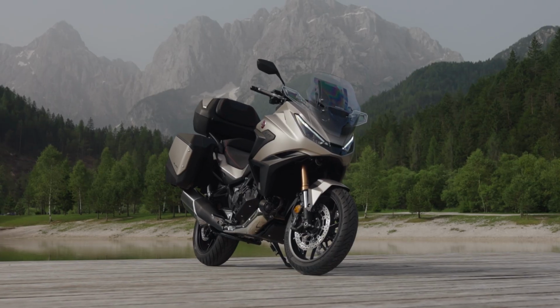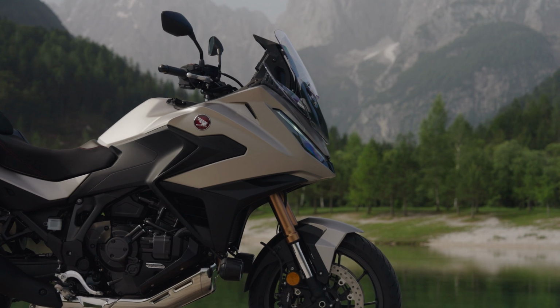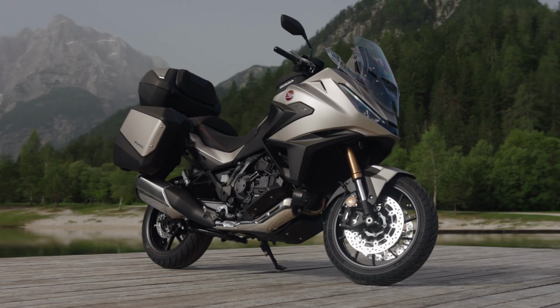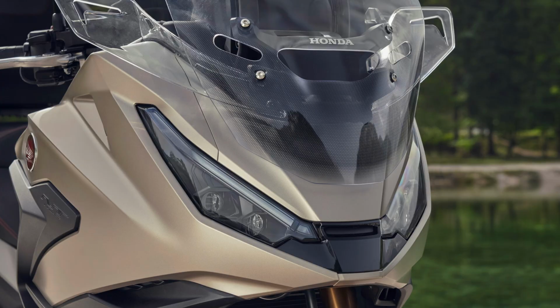In fact, the front fairing has received a makeover too, with a new sharper look. I know there was criticism over the styling from some quarters. I always thought it was a classy looking bike, but there's a definite improvement. The new front end has integrated lighting now, so the headlights, daytime running lights and indicators are all housed in the sleek nose. No indicator stalks on the front anymore.